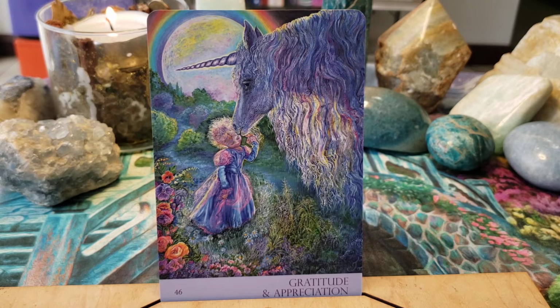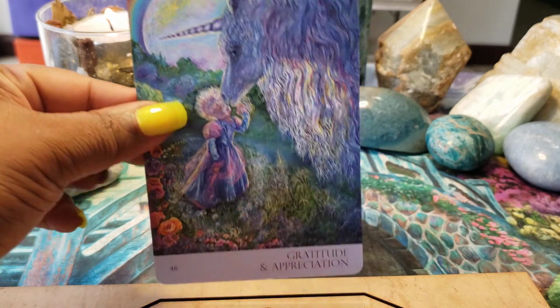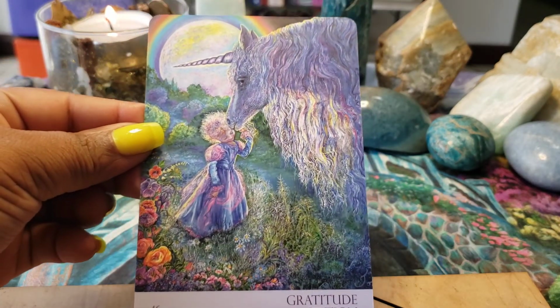So, like I told you before, the descriptions are not long, just like a paragraph. So, if you got this, you can read that description if you want to, or you can just look at the card and tell your client, what is your relationship with gratitude and appreciation?